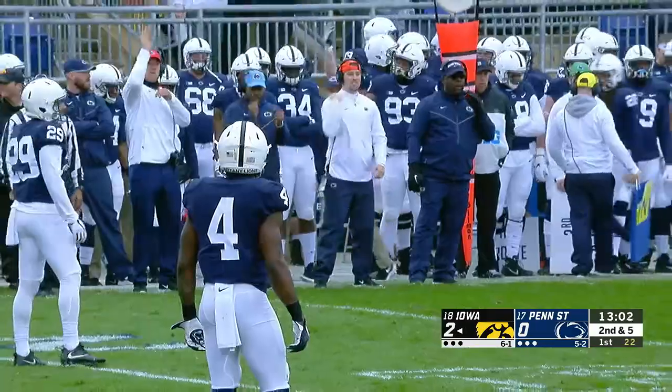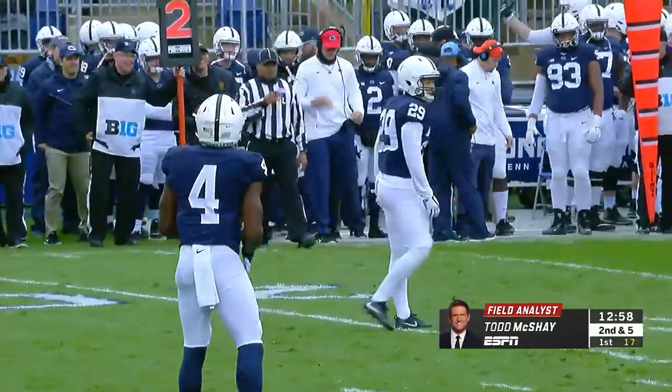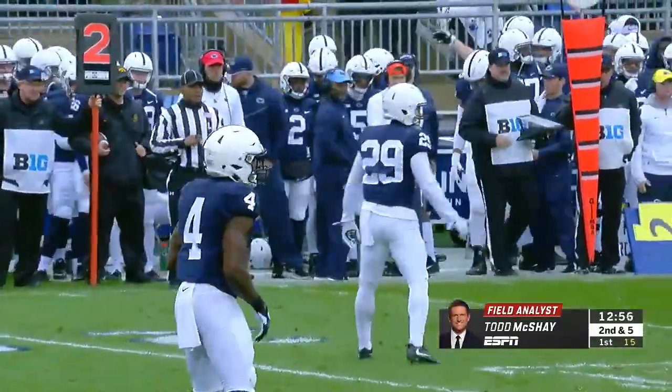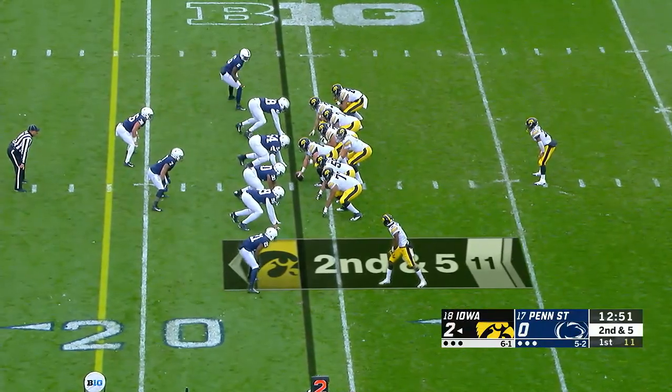Yeah, and I thought it was interesting when we talked to Brian Ferentz last year, actually. He said, you know what I learned from Bill Belichick? Whatever they expect you to do, do the exact opposite. And I think that was the case on that last play. Or don't overthink yourself either.